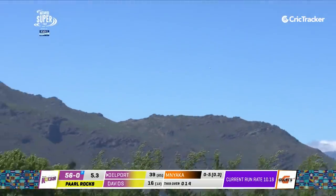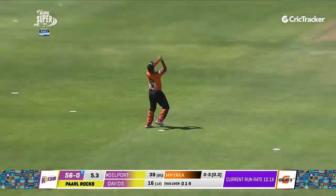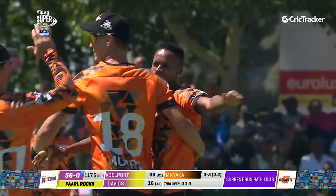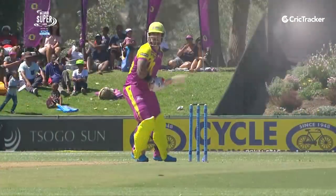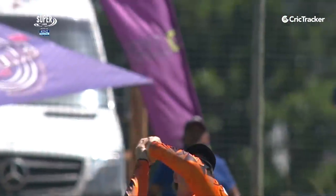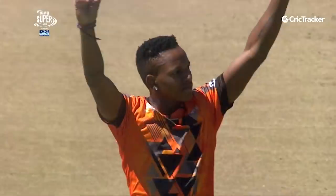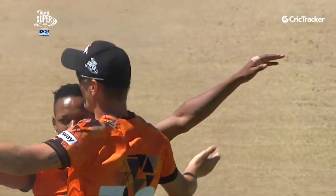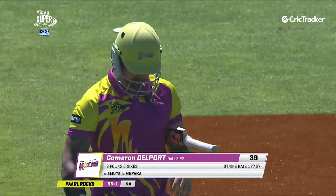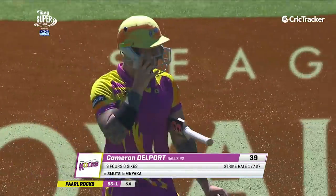Has he got all of that? Is this the door that'll be opened for the Giants, and they take it in the form of their captain? Why did he need to use his feet? And could have hit it anywhere. Akona Mnyaka is just developing this talent of just picking up wickets at crucial intervals. He's done it in the domestic system, in the domestic structures, and he's managed to remove Cameron Delport for 39, and the Paarl Rocks are 56 for 1.